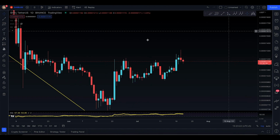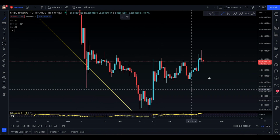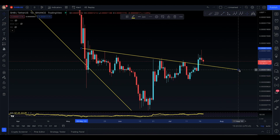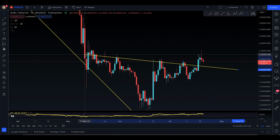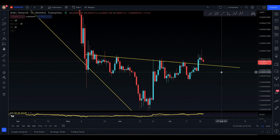And right now we are looking at SHIB potentially sitting at a particular level here. But one thing I want to point out is that this is a neckline that might be coming into play for a retest. Okay, so you still haven't really got the best of this neckline. So what I'm going to do is just bring this a little bit closer here, and just like that.